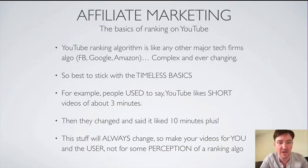Okay, so make your videos for you and the user, so it's for you to build a relationship and to offer great content, and not for some perception of a ranking algorithm. So just because someone said, write the title, put your keyword twice in your title, make the video exactly 10 minutes long, do this, do that, and do this. Just because they've said that, even if it's working right now, give it a week, maybe a month, it's not going to be working.